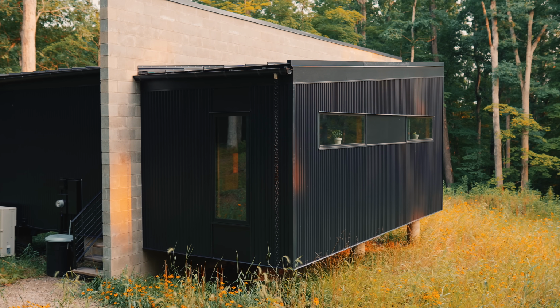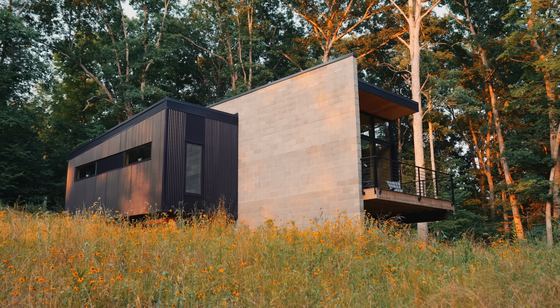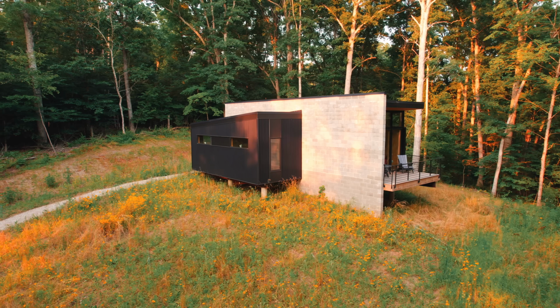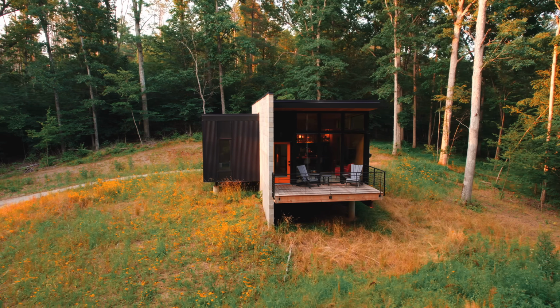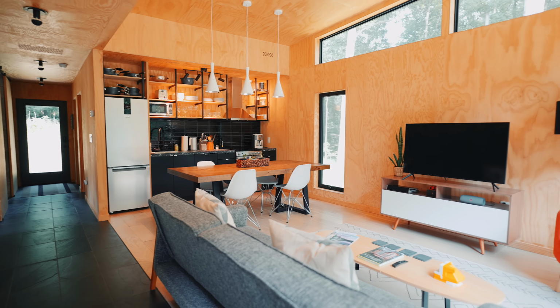This is known as the Wall Cabin, designed by Neon Architecture from Fountain Square, Indiana. It's a very suiting name, clearly. It's a unique looking cabin boasting 820 square feet of living space, which is perfect for a getaway with a couple friends or family because this can sleep a total of 4 guests. If any of this sounds enticing to you, I highly suggest coming to check out this cabin for yourself. The link to book it is down below.